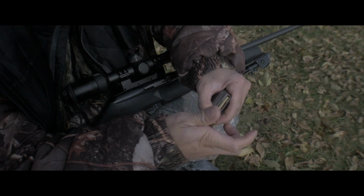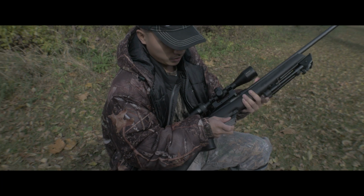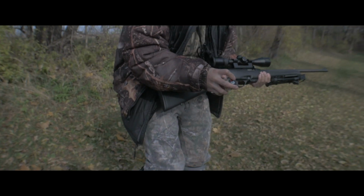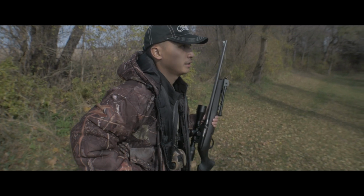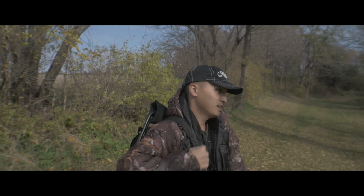.22 Magnum, the largest size .22 cartridge. Not your long rifle, not your regular .22. Yeah. Total metal jacket. Should go straight through the squirrel. Shouldn't damage the squirrel too bad. Show you guys how I do squirrel hunt.